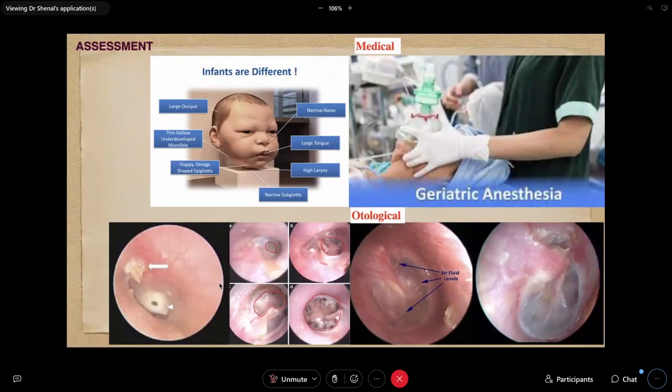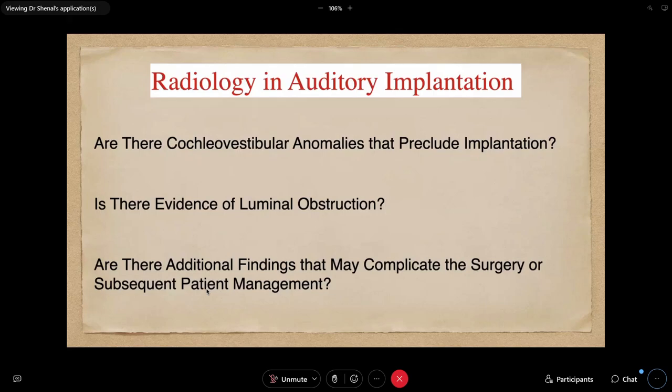Otherwise, we know infection can lead to meningitis or infection can lead to wound infection also, which may ultimately result in extrusion or explantation. So then the next thing that comes is the importance of radiology.